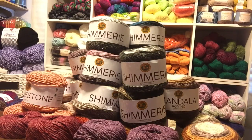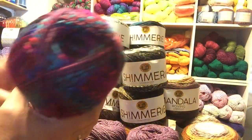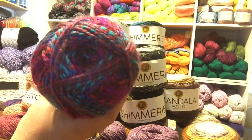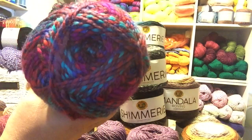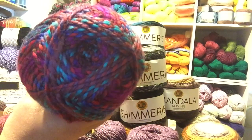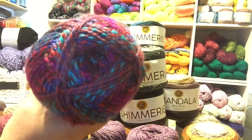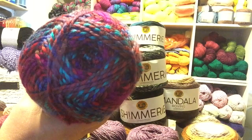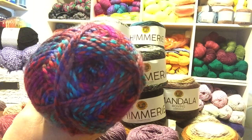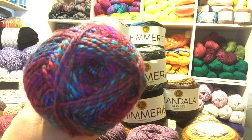So that, and I was excited about this. This Red Heart gemstone. Oh, they have so many beautiful colors. I think I filmed some of it. This was not on sale. I think this was $8. But I just wanted it. This is so pretty. This color is called Red Topaz. It's a bulky 5. Crochet hook 6.5. Knit needle is a 6.